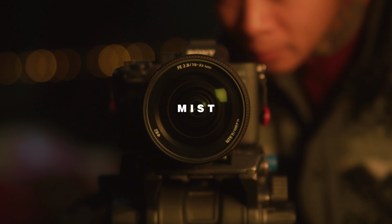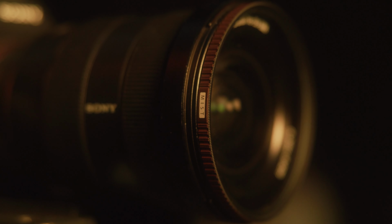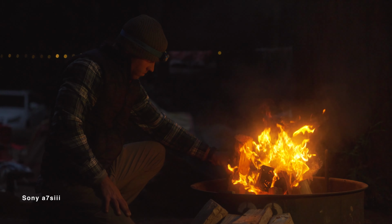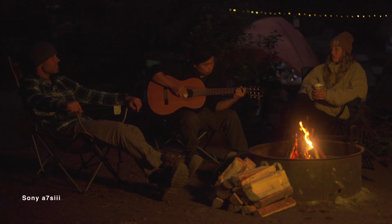The filter we decided to use for this scene is Mist. We decided to go with the Mist filter because it gave a nice soft vintage look. Another benefit of the Mist filter is that it helps soften skin, which is great for beauty shots as well.